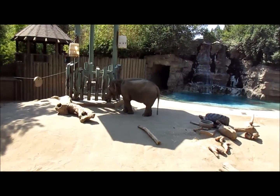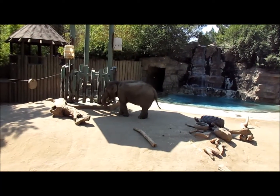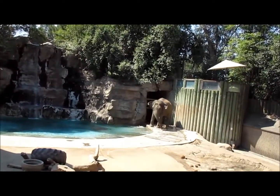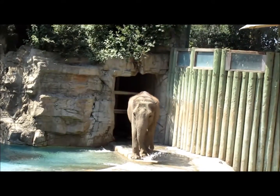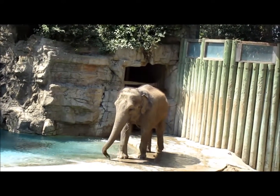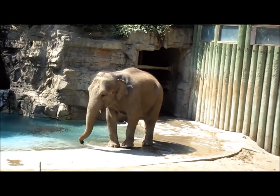These are the Fresno Zoo's resident Asian elephants. That is Kara. You can see her getting the hay out of that feeder. And over here, we have Shanzi. They're both sweethearts. These ladies are some of my favorite animals at the zoo. I've actually gotten a chance to interact with them. Unfortunately, I wasn't able to film that. But they are absolutely adorable.